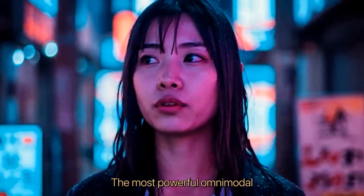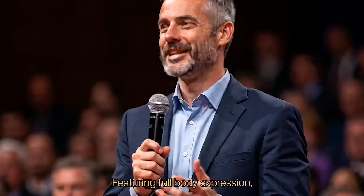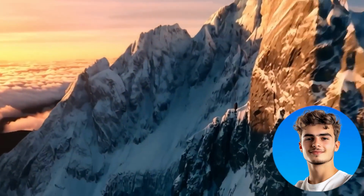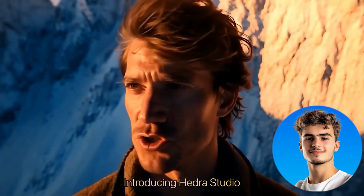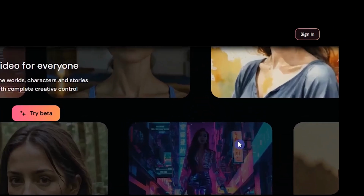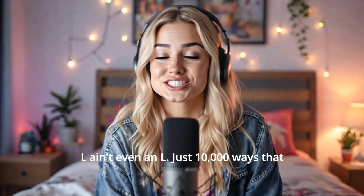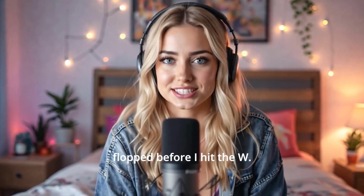With just a few prompts, you can create stunning generative images, videos, and audio all in one place with Hedra AI. Hello everyone, I'm Thomas, and today we're exploring Hedra AI, a personal studio that lets you generate and mix media like never before. Whether you're an artist, marketer, or hobbyist, Hedra AI turns your ideas into eye-catching content instantly.